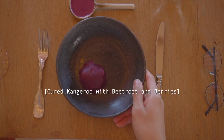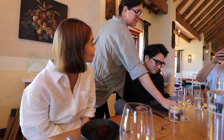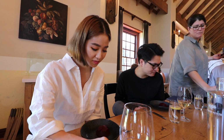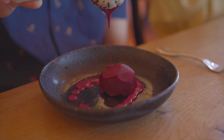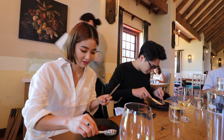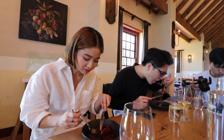so this next course is cured kangaroo with elderberry cream, mixed berries, and all of that's hidden underneath our sous vide sheets of beetroot. And in the little spoon is a beetroot spatula, which is your sauce element. Experiment with the sauce, you can pour it all over. It's very fun to get it with the cake.